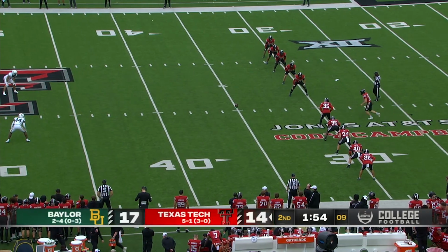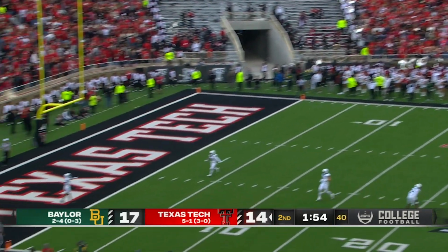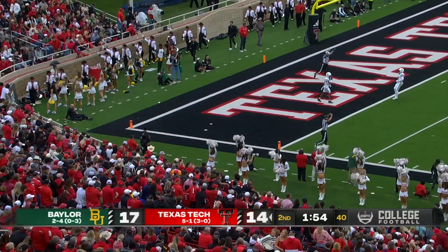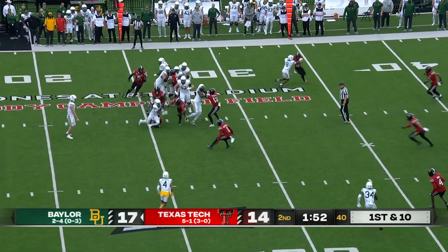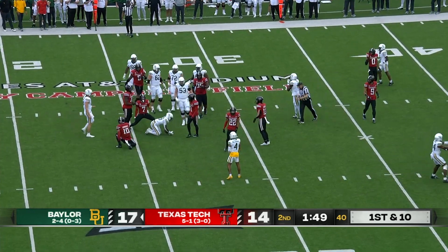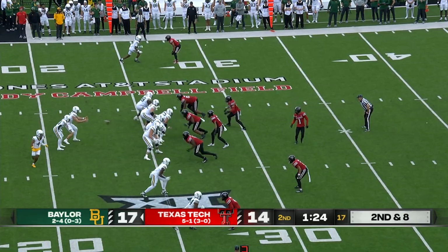And he has not been the gunslinger of Mahomes. He's settled down a little bit in the last year. Robertson will hand it off. Richard Reese into the ball game. Motion man is Baldwin.